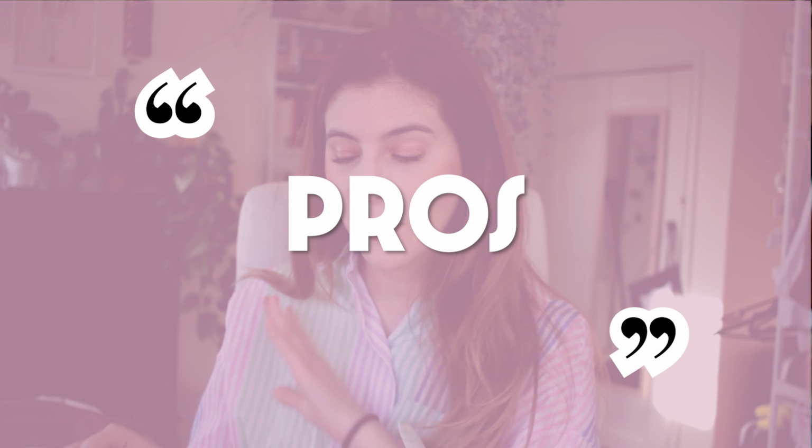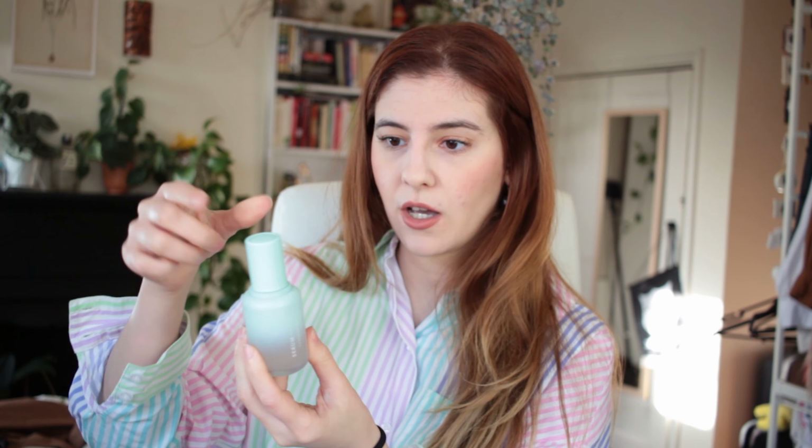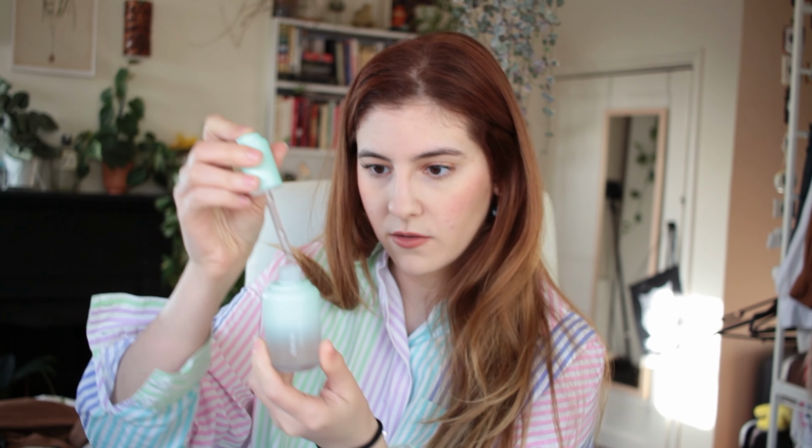So these are my opinions. It's a moment of truth. Are these products actually worth it? We're going to start with the pros. Obviously, the packaging, it feels super luxurious. It feels super expensive. I particularly like the serum's packaging. You basically turn it around and this thing comes up, and that is the squirter thing.